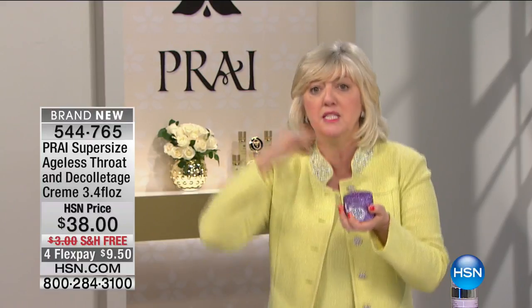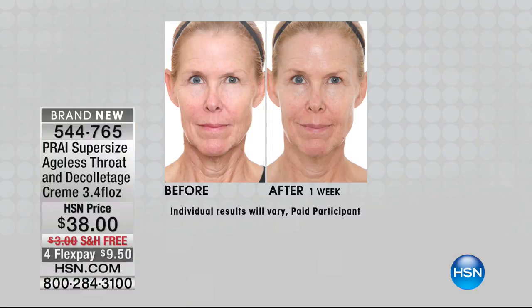It is aging a lot faster than your face. We take care of our face. We suddenly wake up one day and go, oh my gosh. Or you look down here in the cleavage area and you say, everything looks shriveled, prune-like, what happened? And think about this, girls. Your neck is your giveaway. It's your age. People know how old you are.